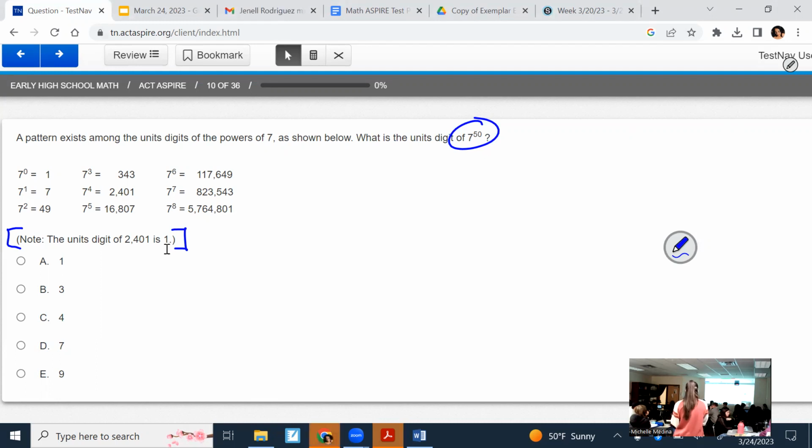So what's the units digit of this one? What's the units digit of this one? What's the units digit of this one? Just 9, actually. What's the units digit of this one? 3. What's the units digit of this one? 1. Are we noticing a pattern at all? Okay, well then let's keep doing it.